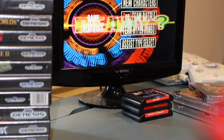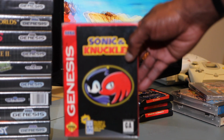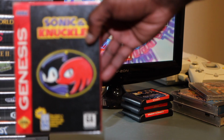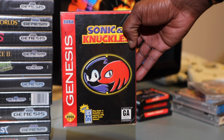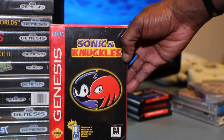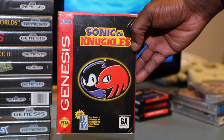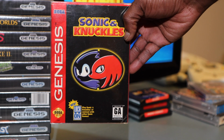I ran into a super clean copy of Sonic and Knuckles. Everything in there, complete in box, all the manuals, all the good stuff. Let me get it in focus. But everything is in here in this Sonic and Knuckles complete in box copy, and this just rounds out my complete in box Sonic collection. I think for the Genesis I've got 1, 2, 3. Now I've got Sonic and Knuckles.